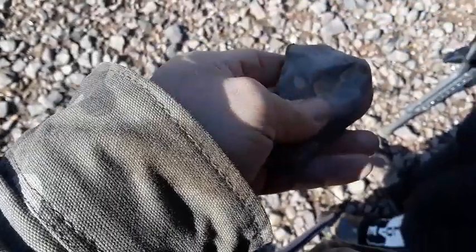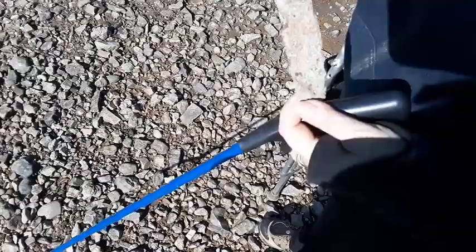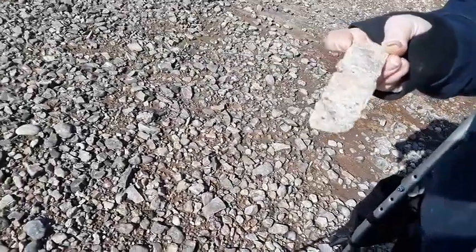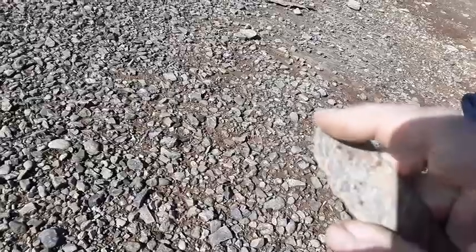Piece of a knife? Metal. It looks like it's kind of got a little edge there. Was that a piece of a knife, maybe? It might be. That's what I would say. It's got that edge. Looks right really there.